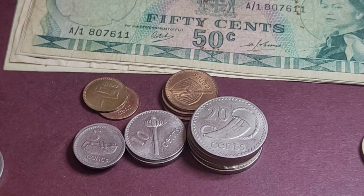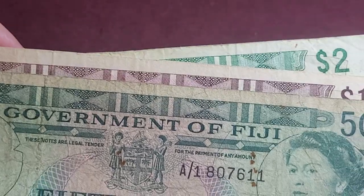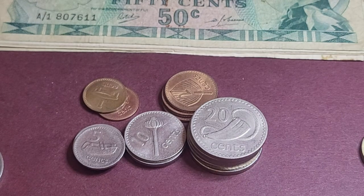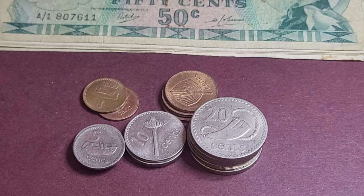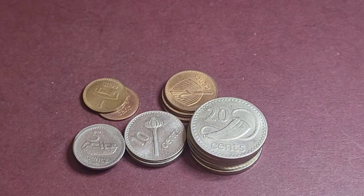And in today's video, we are talking about the currency of Fiji when it was first introduced as the dollar in 1969. So Fiji uses the $1 equals 100 cents. Currently the $1 and $2 are actually coins. But these are the coins first issued in 1969, and they replaced the pre-decimal currency, which was similar to Australia, except the half and 1 penny was a copper nickel coin.